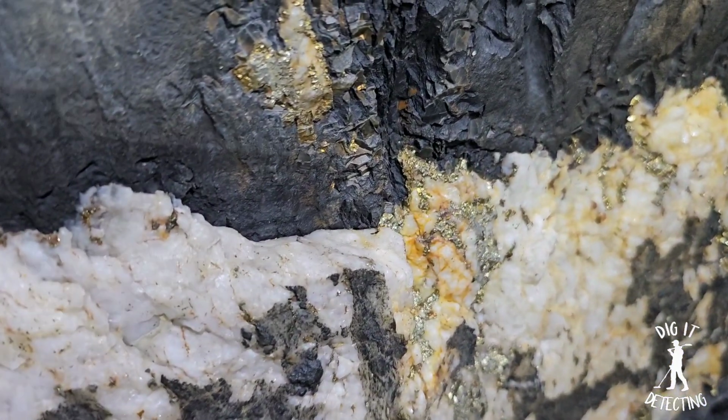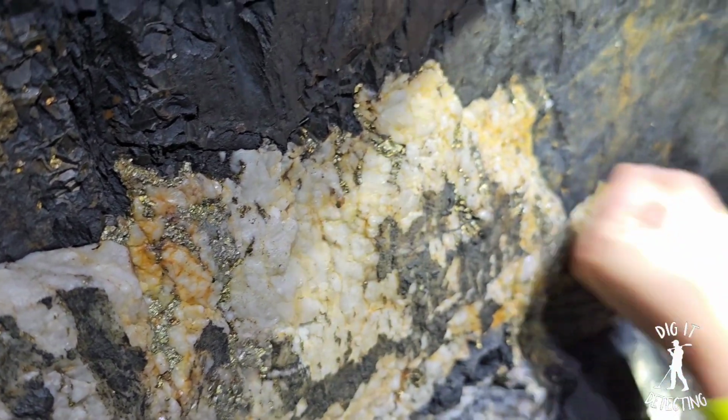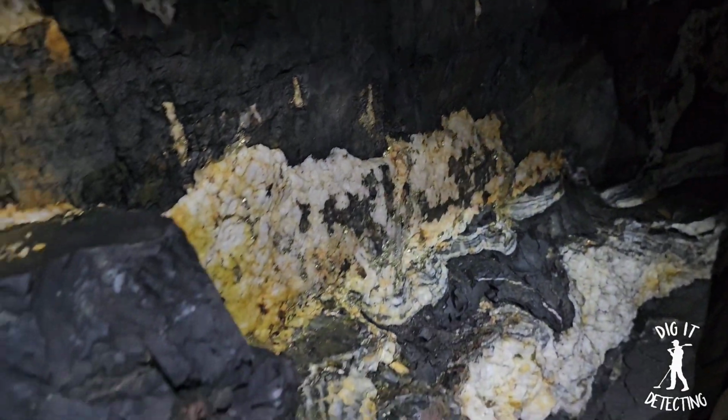Now your gold's got that rich yellow looking colour to it, but yes, it is quite small. In actual fact, the gold we've got underground here is considered big. Usually what miners are looking for is a lot smaller and a lot finer.